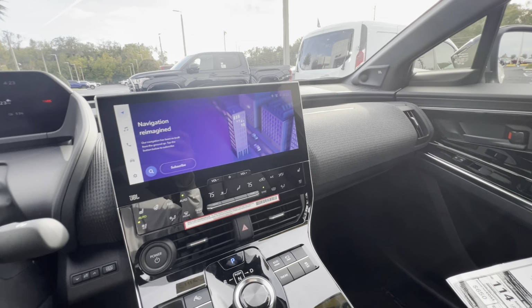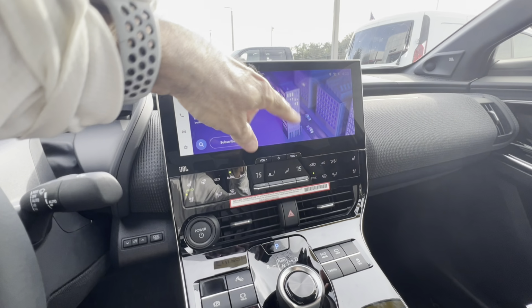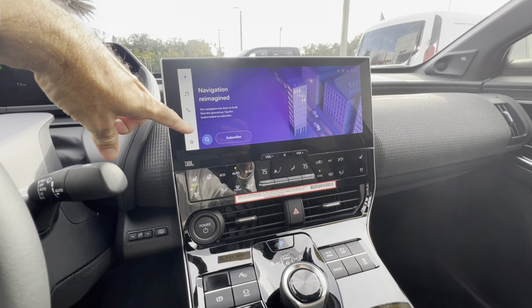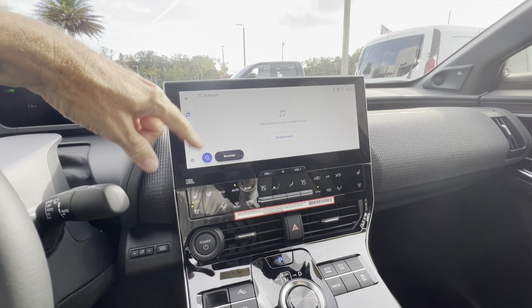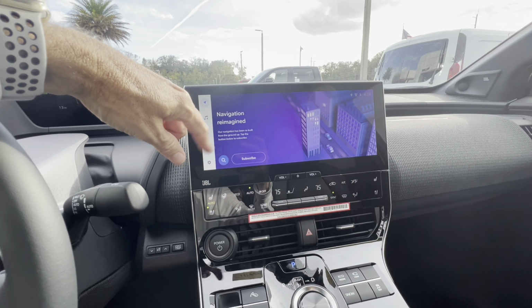One interesting thing in here is, love the screen, nice screen, but unlike in the Tesla where everything's ready to go, here you've got to have everything set up. And until you get everything connected and your account synced and your phone connected, basically it won't do anything.